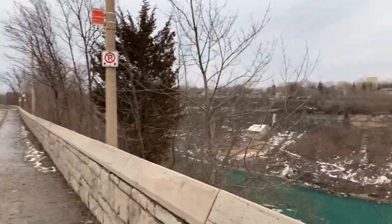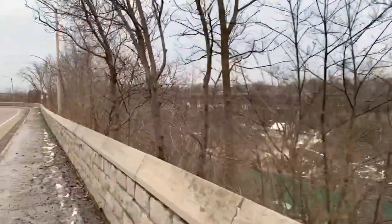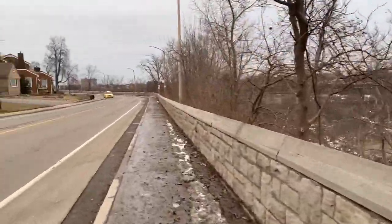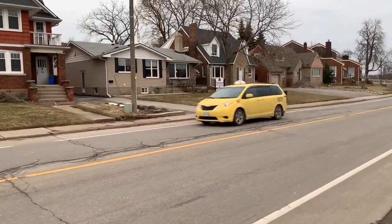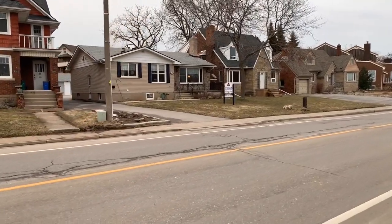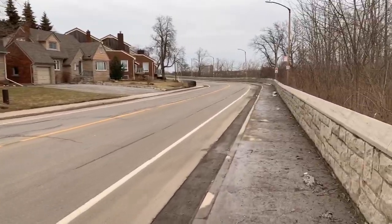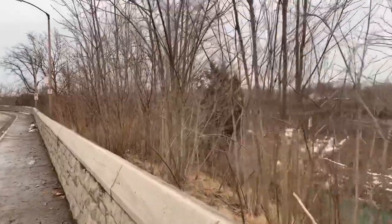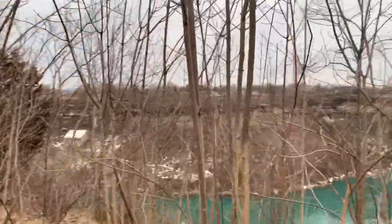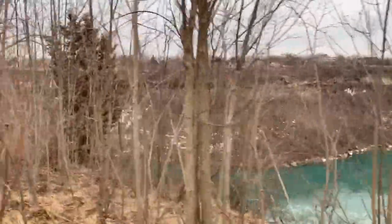Oh, we're getting closer to that building now. We'll be able to see it a lot better. There's another bed and breakfast right here. Trillium Bed and Breakfast. No vacancy. Just trying to see if there's anything else we can have a look at over here.